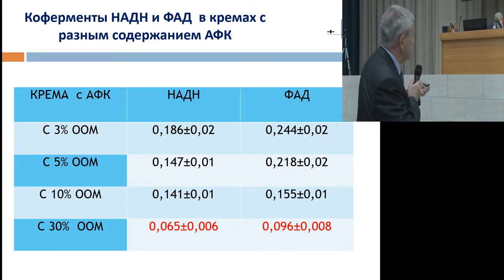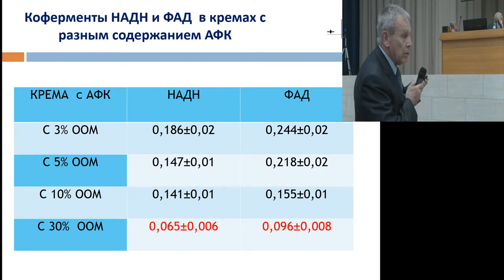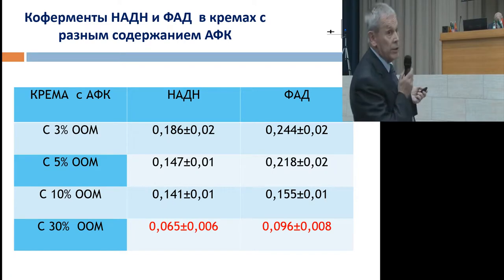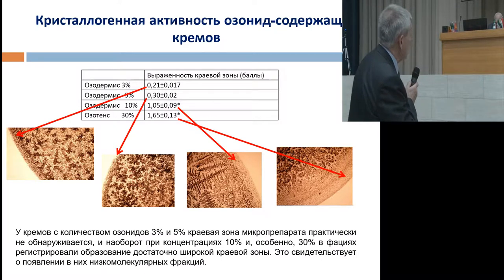So 30% cream decreases the activity of ferments to the fullest because it has a lot of active forms of oxygen. And these oxygen ferments, hydrogenase, of course, when treated with this, they just go down, they oxidize. That's what we believe. I'm not sure about what the biochemists say. And the content of these forms of oxygen also affected the morphological structure, which we looked for in these creams. In creams with a low concentration of 35%, it was homogeneous.